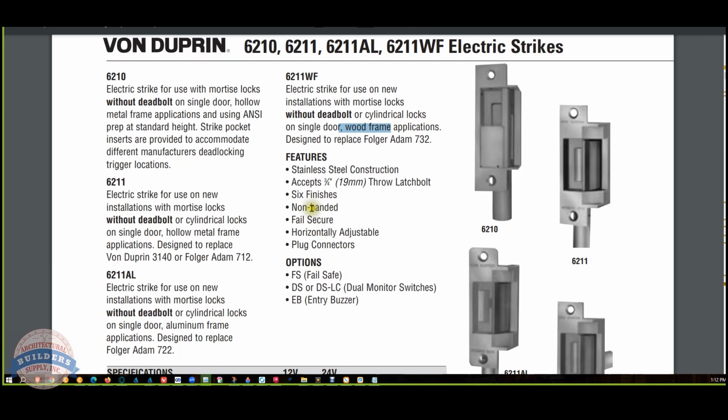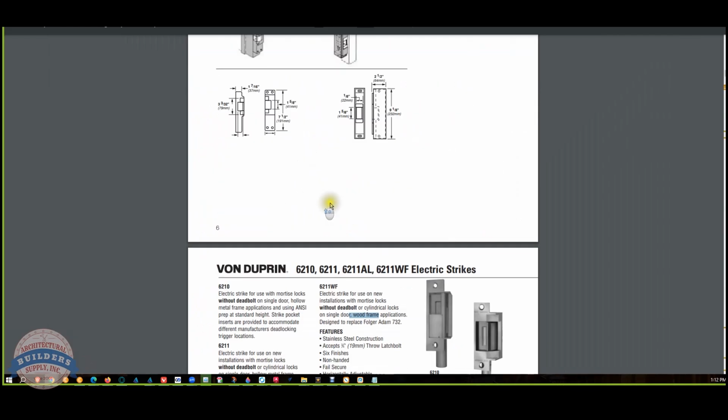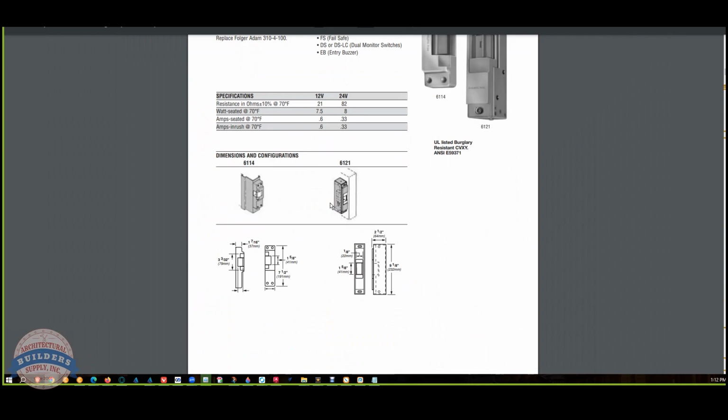Then, when it comes to electric strikes, and all strikes in general, and all electrified hardware, you must mate up the voltage, both in the quantity of volts: 12, 24, 8, 16. I know that there were higher voltage strikes made once upon a time, like 48 volts. You always have to have the proper numerical value mated to the other parts.